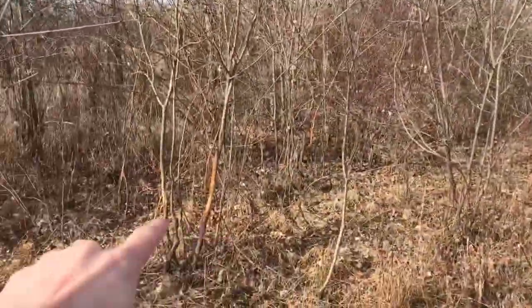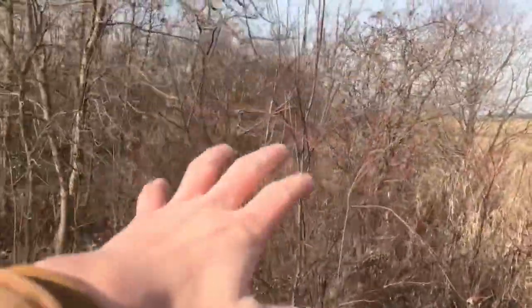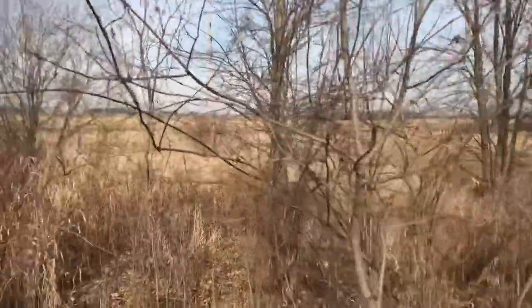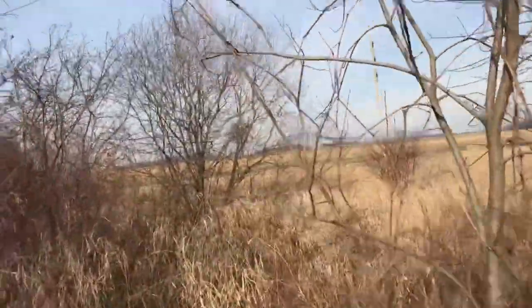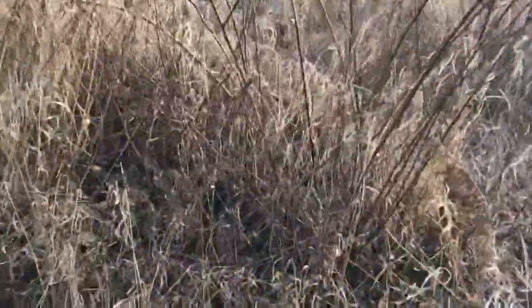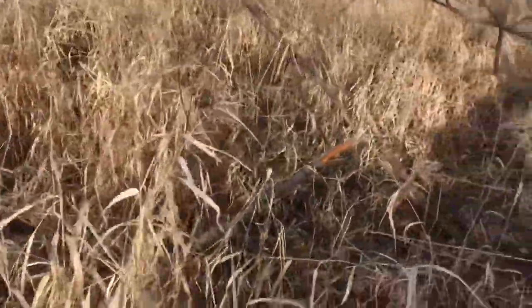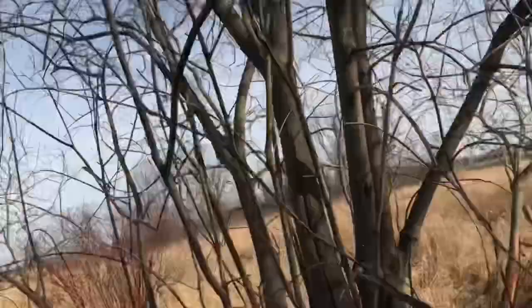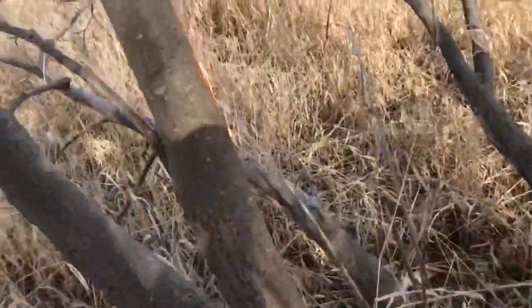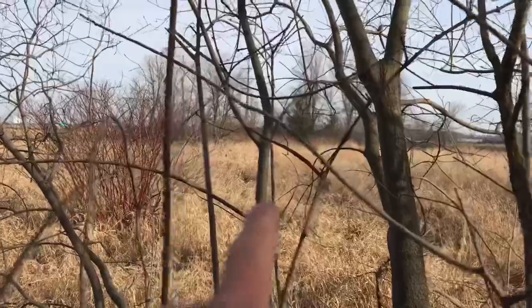Way back here in the corner now, I see a bunch of rubs right here, kind of close to this big brush pile. I always thought this would be a pretty good spot for something to bed down. I mean, it's plenty thick in there for something to hide. I'm coming up on a bunch of big rubs. Rubbed on this side too. Back there in that corner by those pines, that looks like a good spot too.